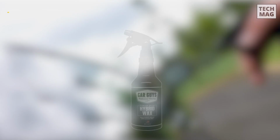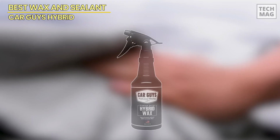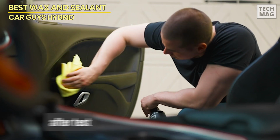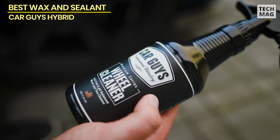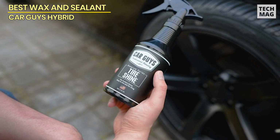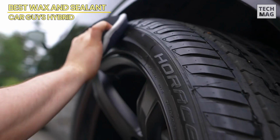Finally, let's take a look at the Chemical Guys Hybrid Spray Wax, a top-tier choice for those seeking a quick and easy way to maintain their car's glossy finish. This advanced car wax offers long-lasting protection and a brilliant shine, making it a favorite among car enthusiasts. The hybrid formula is designed to be safe on all surfaces, including paint, glass, and plastic, ensuring a versatile application.